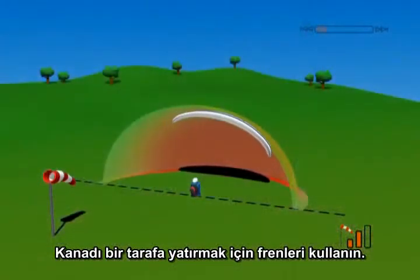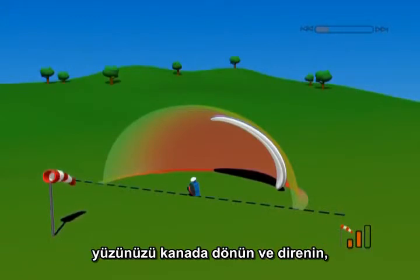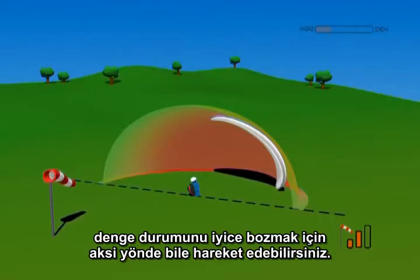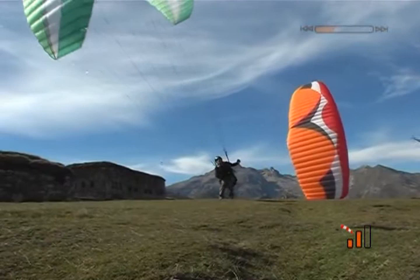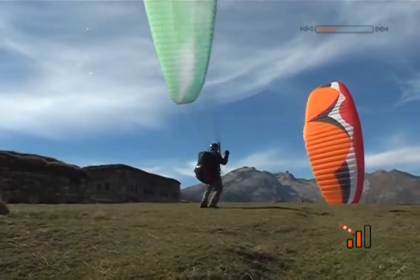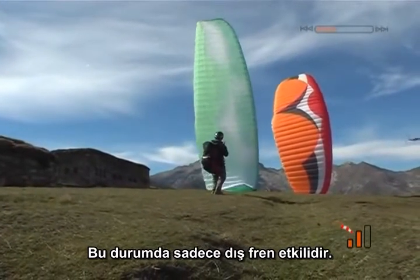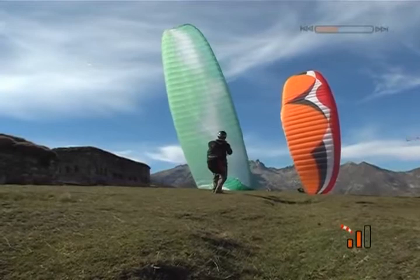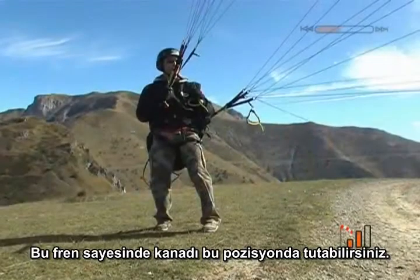Use the controls to send the glider to one side. Instead of following the glider so as to keep it above your head, turn towards it and oppose it. You can even move in the opposite direction to accentuate the off-balanced effect. In this situation, only the outside brake is effective. It's with this control that you're going to be able to keep the wing in this position.